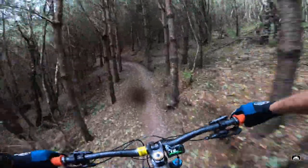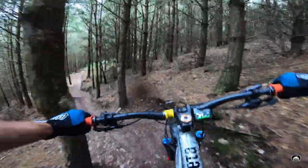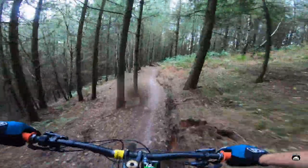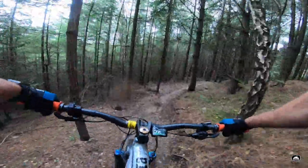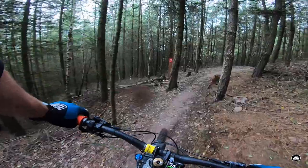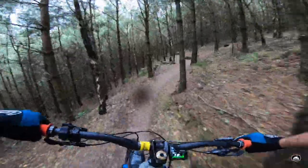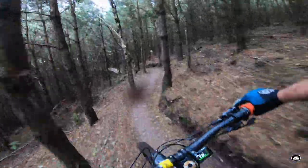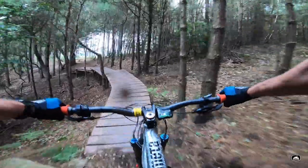Super narrow trees. Low killers, this is super tight. See the tree marks then? From where hundreds of people have crashed going through there. That's probably where Snap It comes from. Snap your bars.